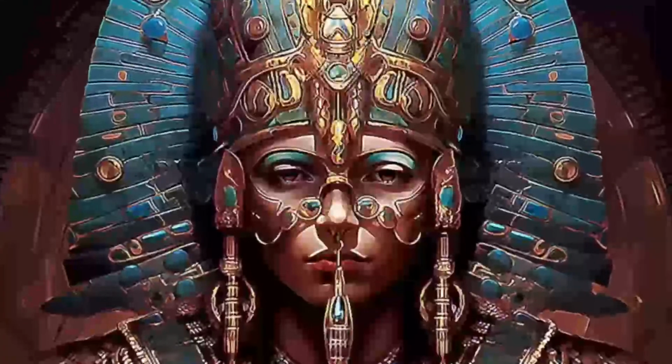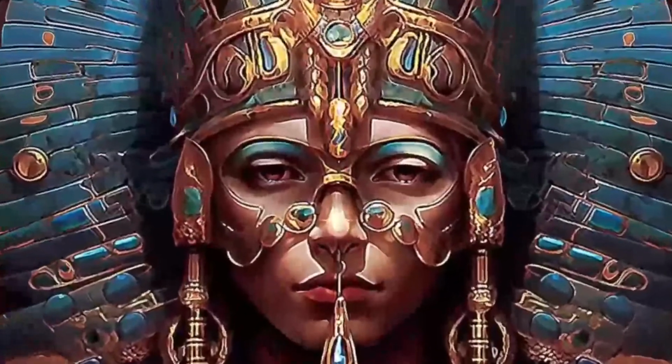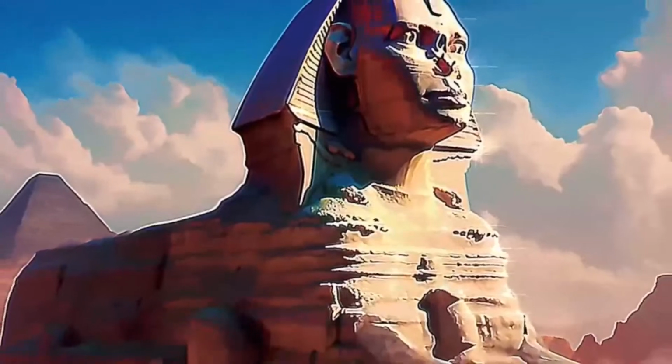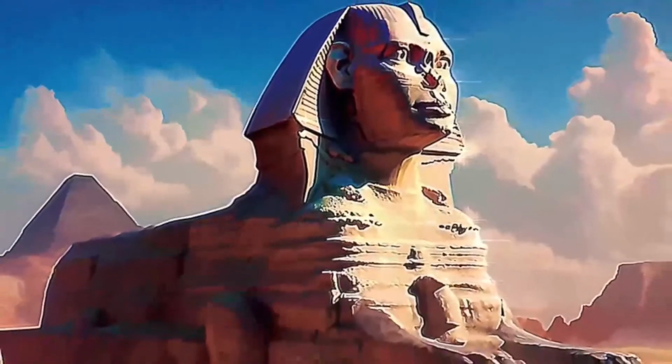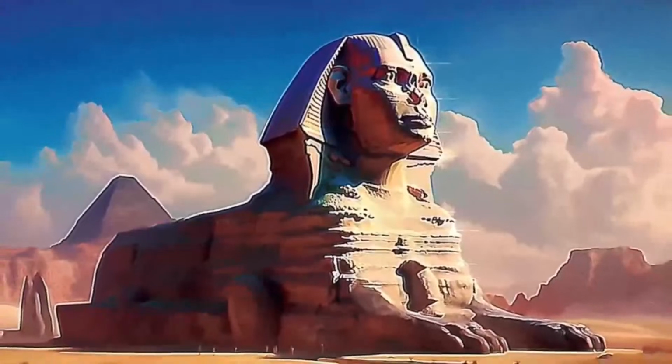In conclusion, the mystery of the Great Sphinx of Giza continues to intrigue and fascinate people all over the world. While it is true that there is no mention of the Sphinx in the ancient Egyptian hieroglyphics, this does not mean that it was not an important structure in ancient times.